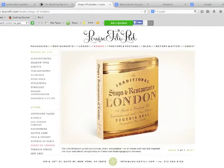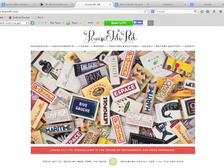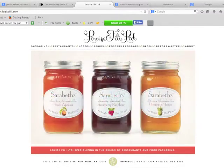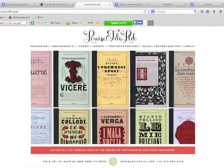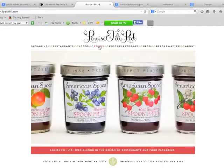Louise Fili is another graphic designer. As a matter of fact, she and Paula Scher are friends, and I believe she's in New York City as well. She is a very prolific graphic designer who focuses on the food industry. She does signage and restaurant labels and packaging. She's also designed several book covers.